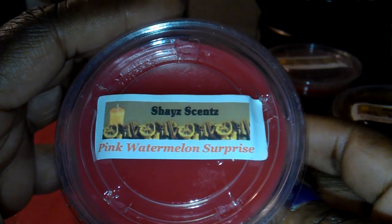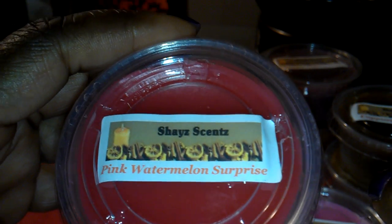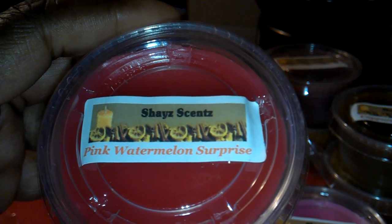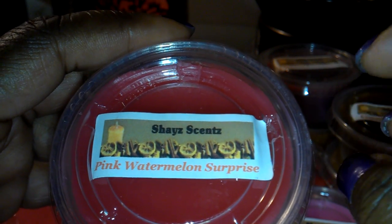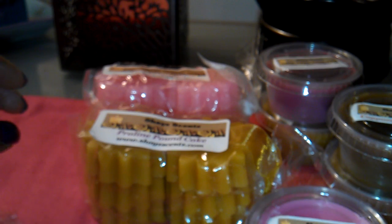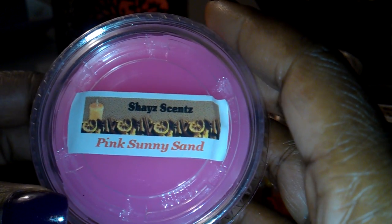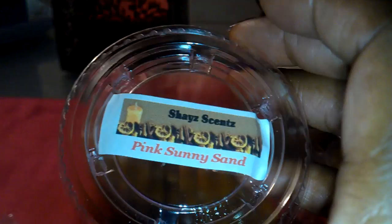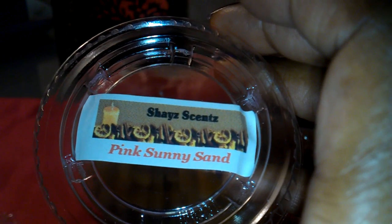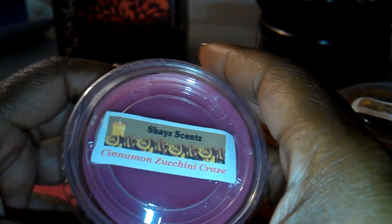Pink Watermelon Surprise. This is good. As soon as you sniff it, you get pink and you get watermelon. It's a juicy watermelon, and it's really nice. And there's something else in there. I was thinking maybe strawberry, but I'm not sure. But it could just be the pink note that's kind of giving it more dimension. This one is Pink Sunny Sand, and this is a nice one. Oh, you get the pink and you get that sun and pink sands scent. Really nice. Okay, just a few more aroma cups.